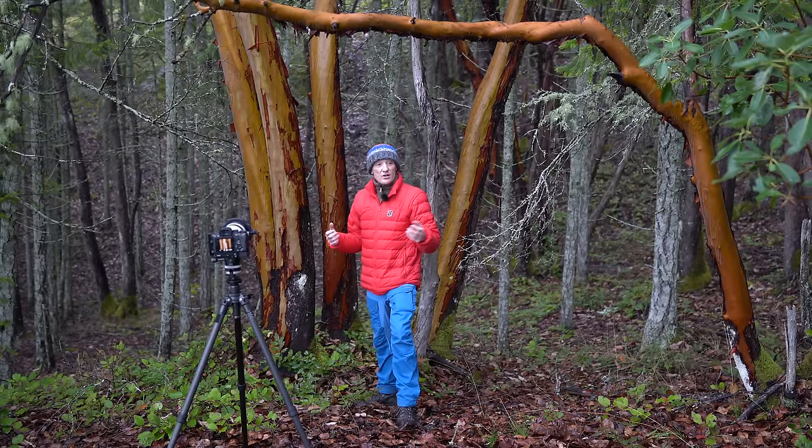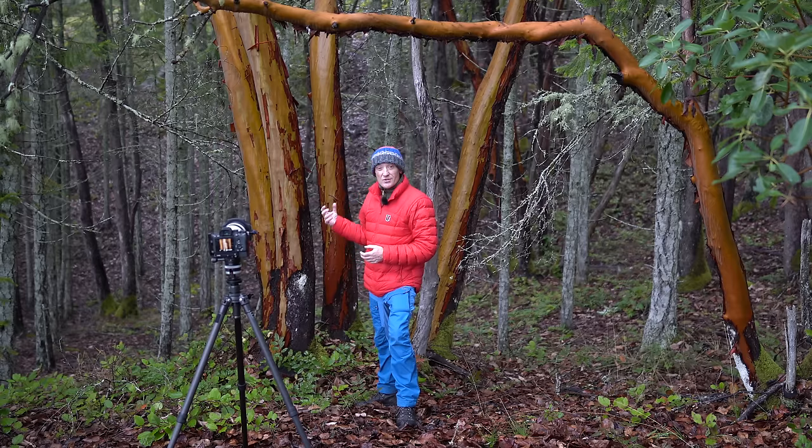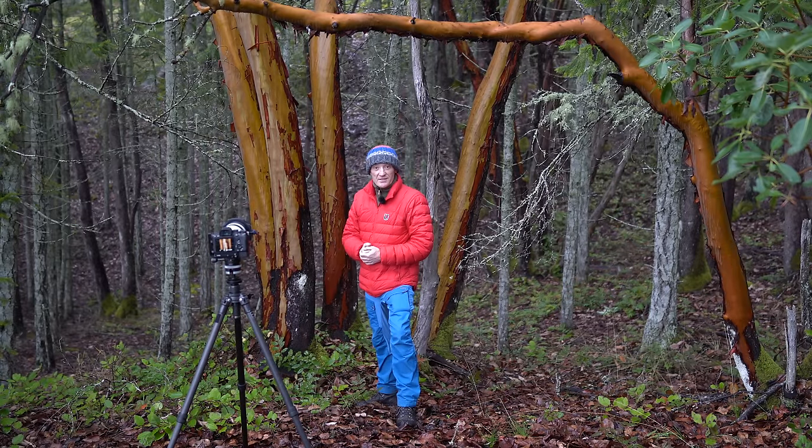So after I've got this shot, I am going to pack up. I'm going to catch up with Adam. We'll see if we can come across anything else before we decide to call it a day. But it's just a nice image to capture before I head further up these trails.